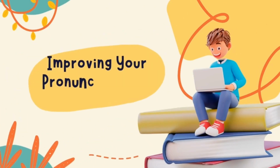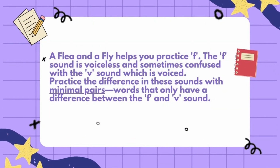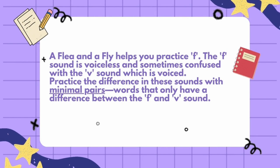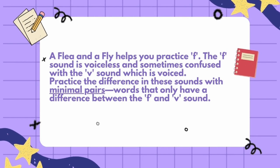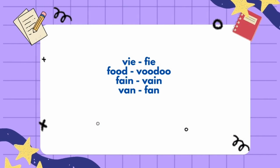Improving your pronunciation of F. A flea and a fly helps you practice F. The F sound is voiceless and sometimes confused with the V sound, which is voiced. Practice the difference in these sounds with minimal pairs. Words that only have a difference between the F and V sound. Vi-fi, food, voodoo, fame, vain, van, fan.